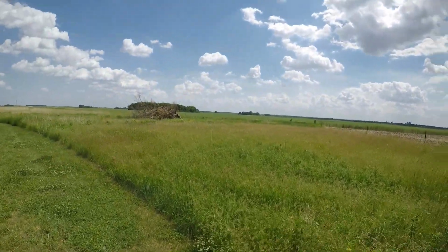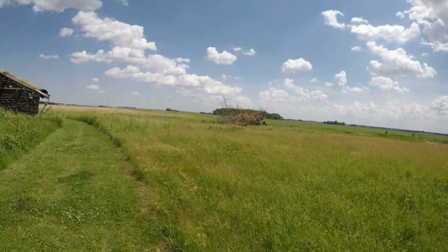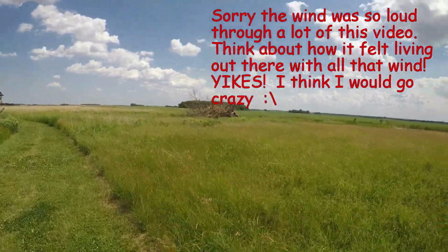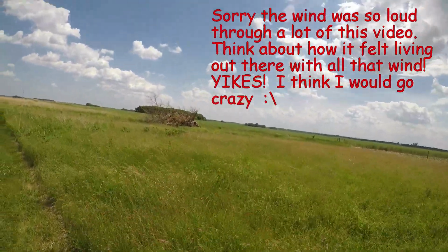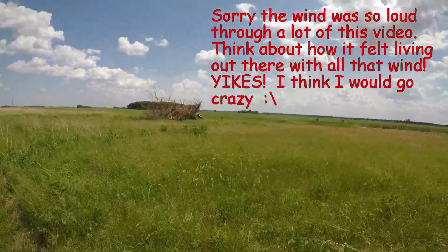It is so windy. Wow. And it was like this a lot back then, too. There weren't a lot of homes. There weren't a lot of anything out here.